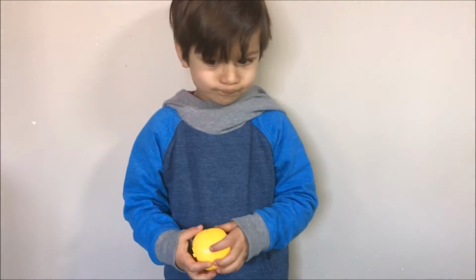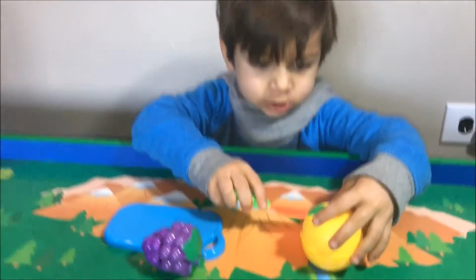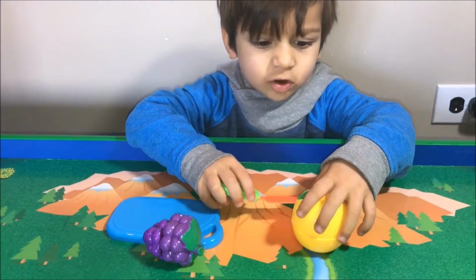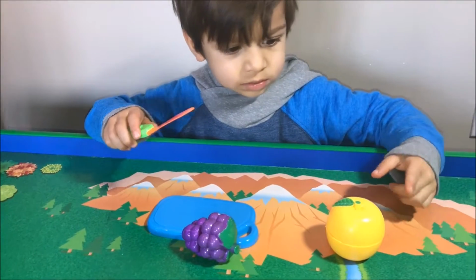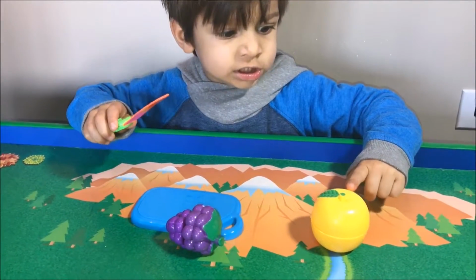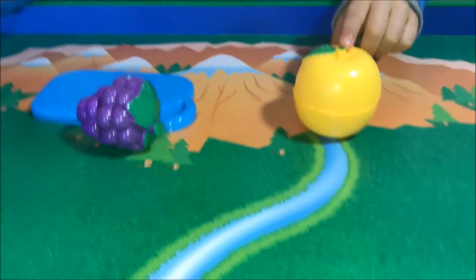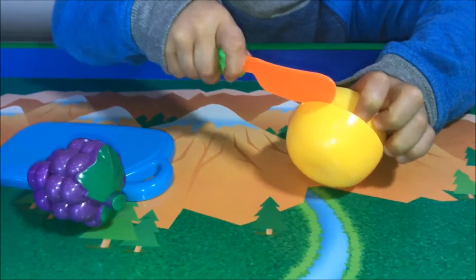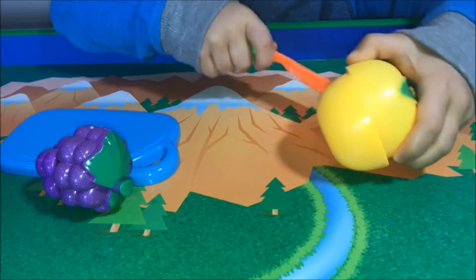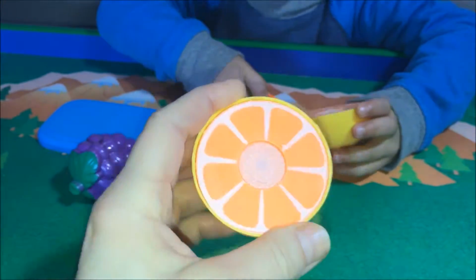That is correct. This is not a peach. It's an orange. That's right. Who else is the color orange? Green and orange. It's not really that orange, right? Orange is supposed to be orange, but it looks more like yellow. Even though, cut it in half and we'll see that it's actually orange. Maybe it's a lemon. No, it's an orange. Let's see the inside. Ooh, the inside's orange.